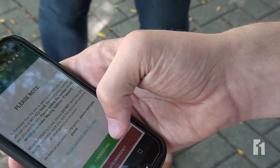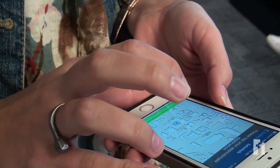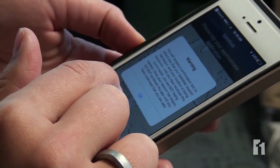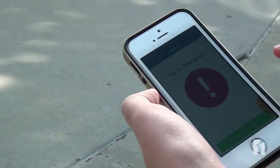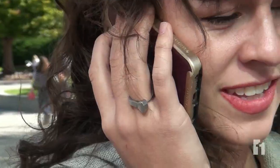This SafeWalk is digital. The app asks the user to select their destination. BYU police can then track them until the student marks themselves as safe. So until I get a text that says they're tracking me, I'm not being tracked. In an emergency, the student can hit the red button on the screen. Their phone will then call BYU police dispatch.